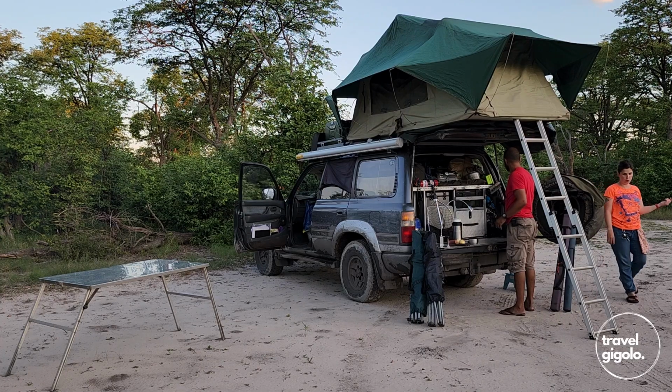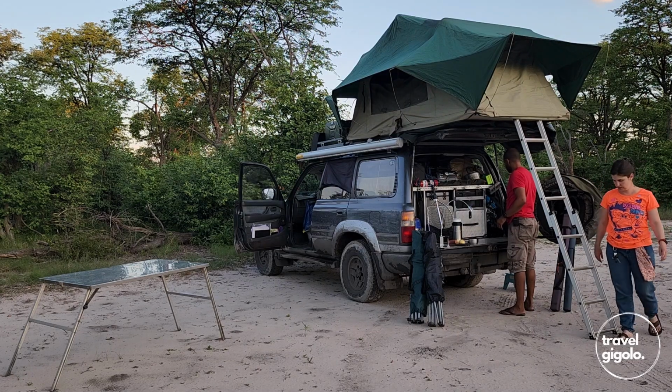This seems to be pretty much a transit camp for most people, so everyone that we've seen here is just here for one night. We're also just here for one night on our way to Third Bridge. Like I've said a couple of times, the vegetation is quite dense, so there's not a lot of really great wildlife viewing to be had in this section of the park.